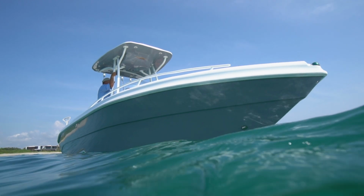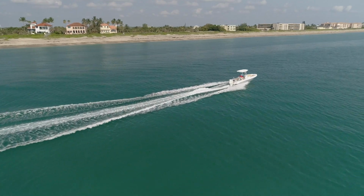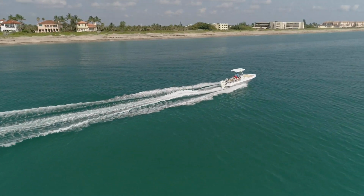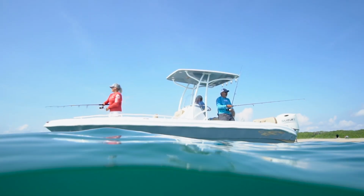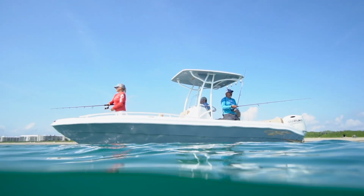The Glasstream 240CCX is very easy to tow. She floats in very shallow water. You can inshore fish it. And on this day, we were even comfortable offshore running the beach looking for tarpon. There's a lot of things that a 24-foot center console can do with maybe a little less commitment than you would have to make if you were going to buy a bigger offshore boat.